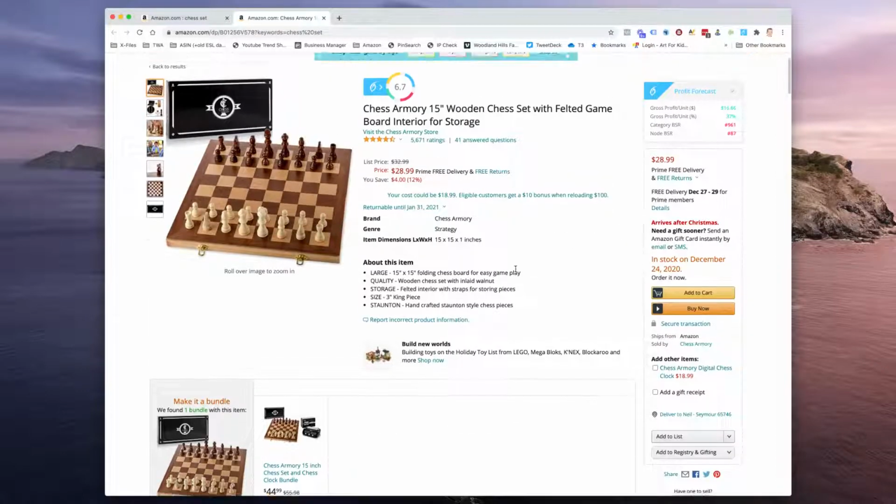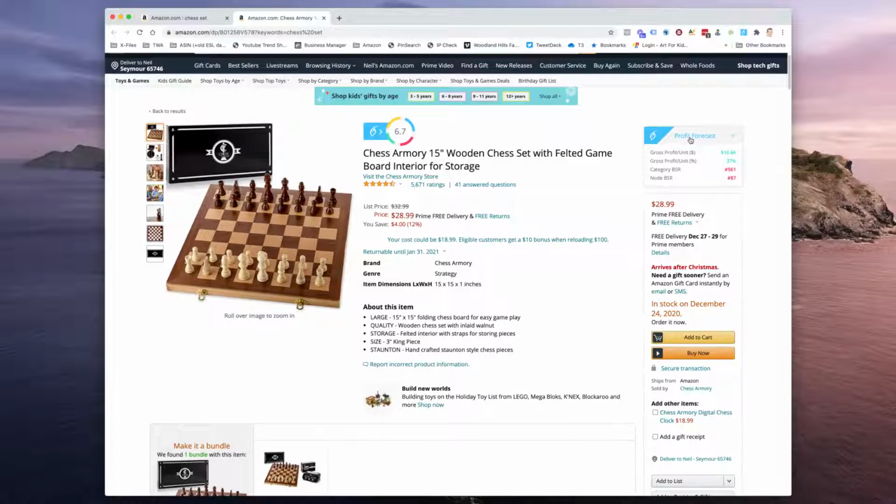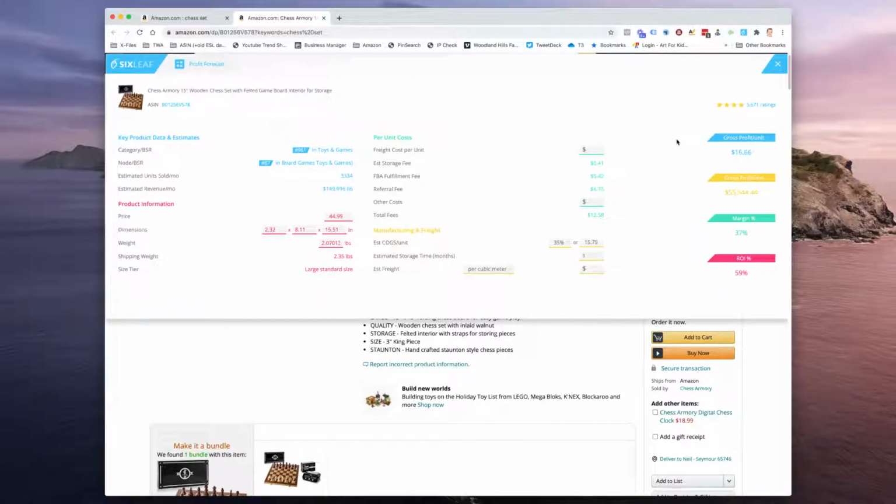So we're looking at the data of the product. Let's go to the product forecast real quick. When I pull that up here, you can see there's more data at the product forecast level. I can see standard size. I can see the metrics. I can see what node and BSR these are currently selling within. Board games and toys and games is kind of where we'd want to dive into for this particular product to flesh out that niche just a little bit deeper.